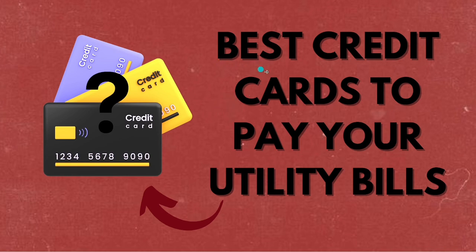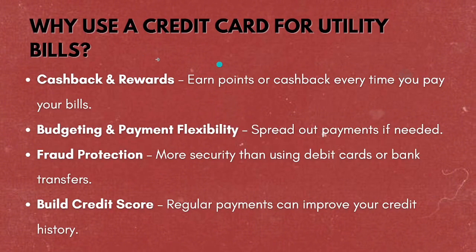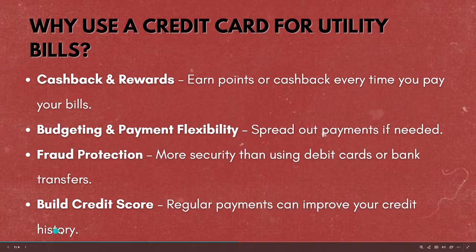Before we dive into the top picks, let's discuss why using a credit card for utility bills is a smart move. First is cashback and rewards, so you can earn points or cashback every time you pay your bills. It's also good for budgeting and payment flexibility, so it has spread out payments if needed. It also has fraud protection, so more security than using debit cards or bank transfers. And lastly is building your credit score. Regular payments can improve your history, which is really good for you.